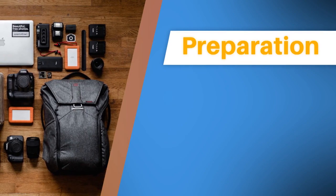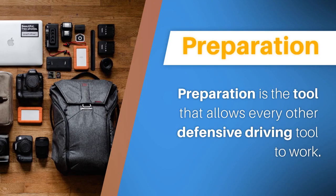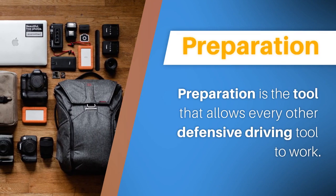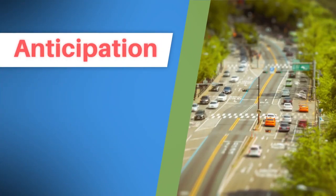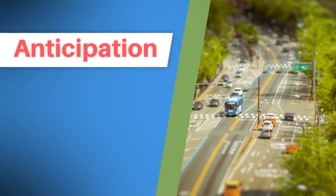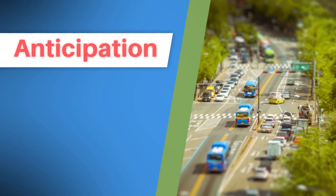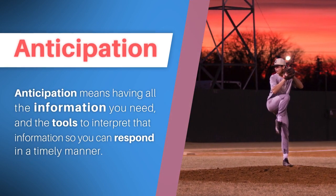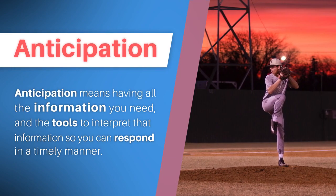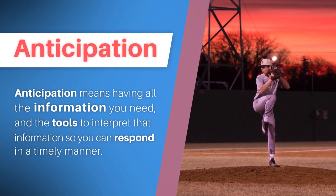We'll start with preparation. It's an underestimated part of defensive driving, and it's the tool that allows every other defensive driving tool to work. Then here's a way to look at it. Anticipation. You're in a moving vehicle in an environment filled with other moving vehicles, people in motion, and variable road conditions. Anticipation means having all the information that you need and the tools to interpret that information so that you can respond in a timely manner.